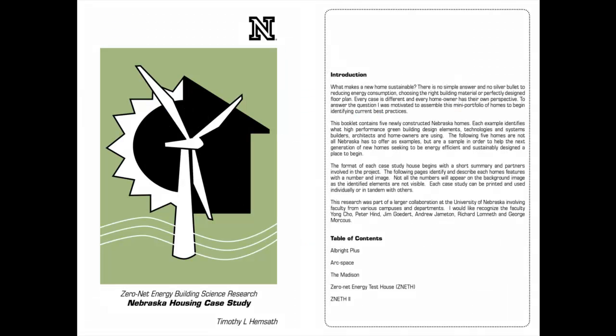From 2006 to 2010, there were a number of projects that we studied. There were 5. 3 of them were built by faculty and students at the University of Nebraska, Lincoln. The other 2 by local builders. If I were to redo this today, it'd be quite different.